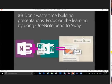I know that oftentimes when our students do research in class, they spend some amount of time getting their research, but then if we ask them to present it back to us, I know it can be very frustrating when students spend a ton of time actually building a presentation, because what we really want is for them to focus on their learning. Can they demonstrate to us an understanding of their learning in the classroom?